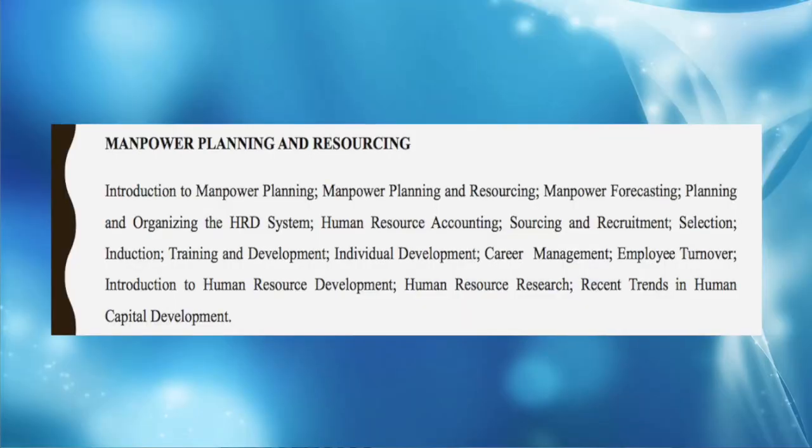And the last course of the second semester, and also of the program, is Manpower Planning and Resourcing. In this course, the learner will know about manpower planning and resourcing. They'll know about manpower forecasting, planning and organizing in human resource development system, then human resource accounting. They'll also know about individual development and career management. So these are some of the topics that will be covered in the course Manpower Planning and Resourcing.